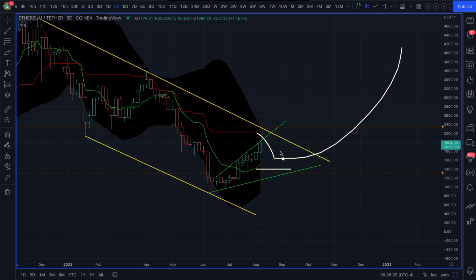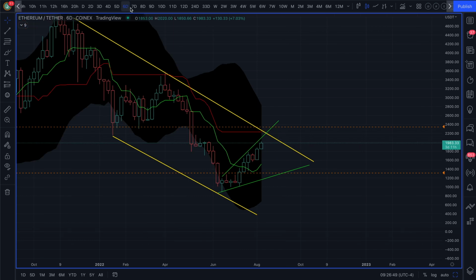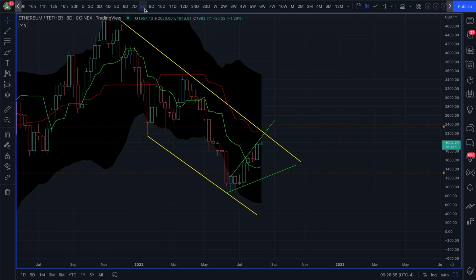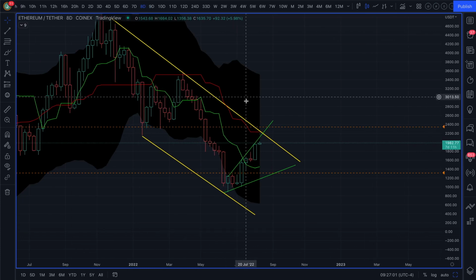So if you had to pick, though, the red coming down towards the green and the green coming towards the red, that's kind of neutral. But like I said, if you had the green going straight and the red coming down, that's a little bit more bearish. Whereas on the 6-day and the 7-day, you have the green coming up towards the red and all of that. And there's the 8-day. So there you go. So that's bullish.